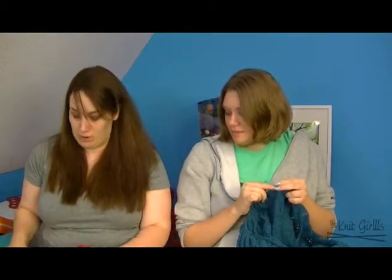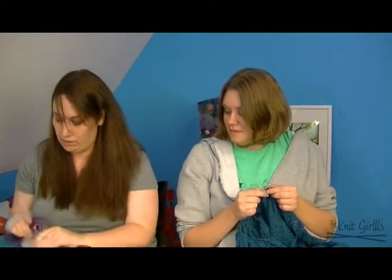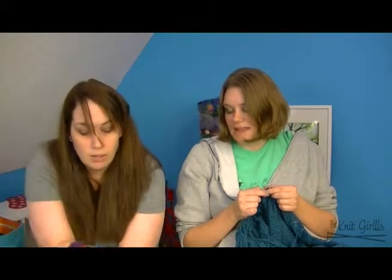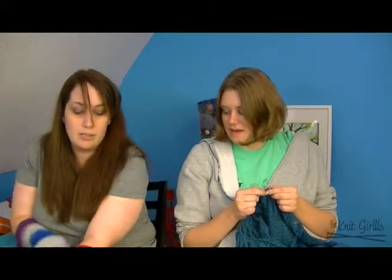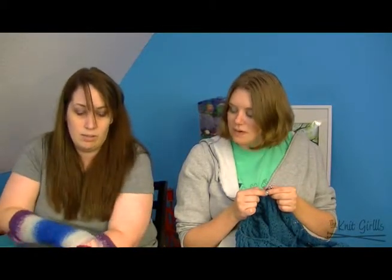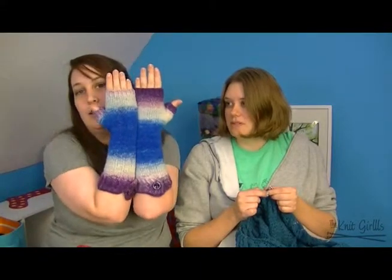The TheKnitGirll's Spin Along, Knit Along. I finished my project for that. I was limited on yardage because I decided to spin it thicker. So the pattern that I chose was Albina. Vera Brosgall is the designer. It was part of the 4-ounce challenge. Yeah, so this is what they look like. They match almost perfectly, sort of.